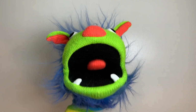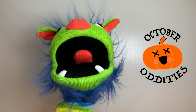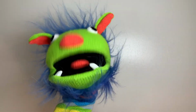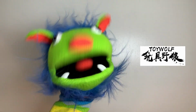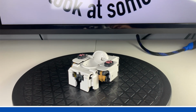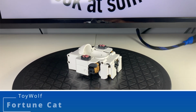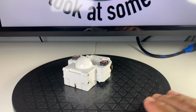Today, we're continuing our October Oddities mini-series with a look at the final member of ToyWolf's toilet team. Won't you join us? This is Fortune Cat by ToyWolf. He is a Japanese-style squat toilet and turns into a robotic lucky cat.